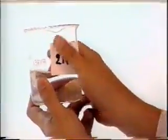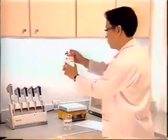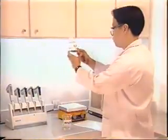It is important to label any glass or flask you fill, as many hazardous solutions look just like water.